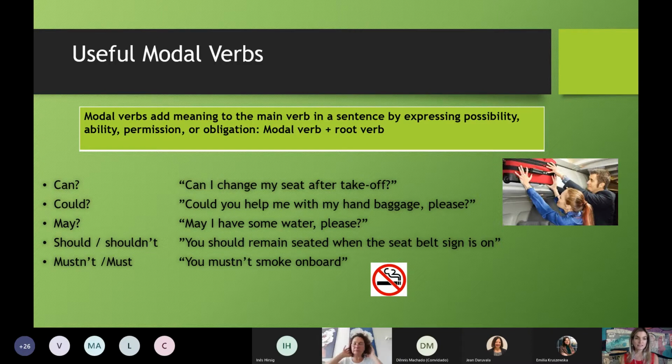You should remain seated when the seatbelt sign is on. Obligation. And then a stronger obligation, must or mustn't, prohibition. You mustn't smoke on board or else you can be fined. So must or mustn't for strong prohibition.